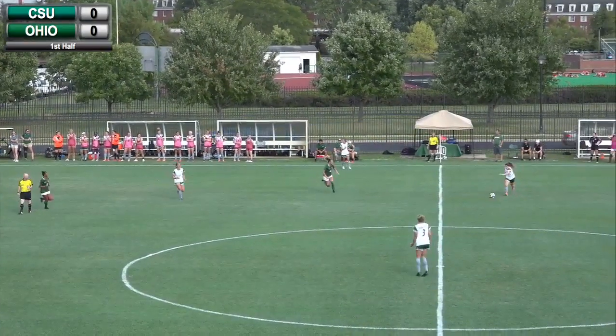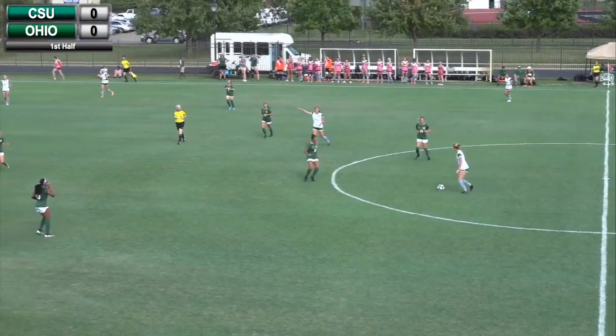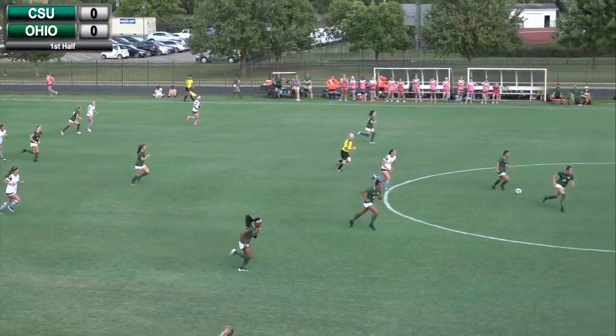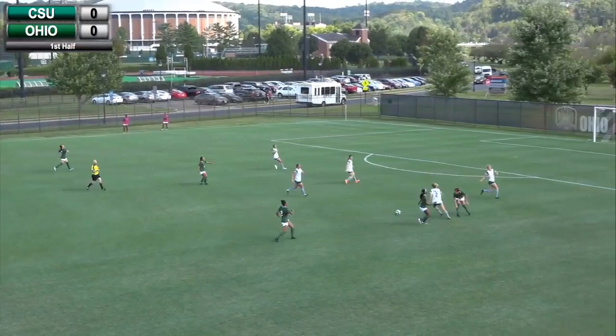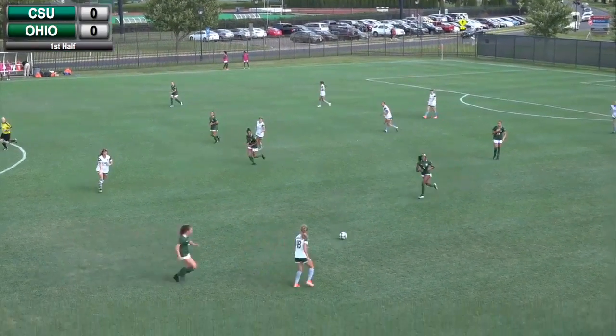And Noah, we're seeing the defensive identities of this team on full display thus far. A lot of physical soccer to this point. The score still knotted up 0-0 with 26:20 left to play in the first half. As Elena Gutlove leading the charge for Cleveland State. Now leads over to Bianca Sarti, but it's taken away by Paige Knorr.